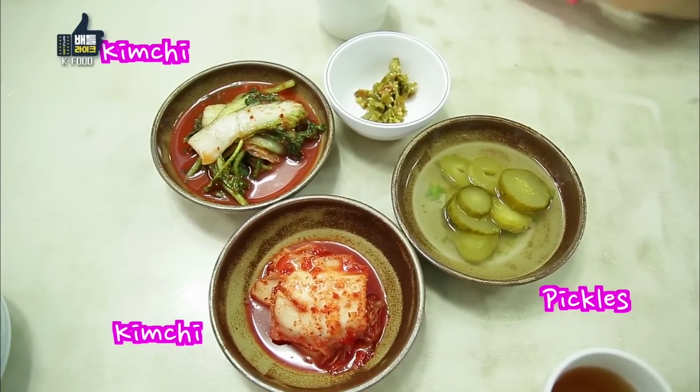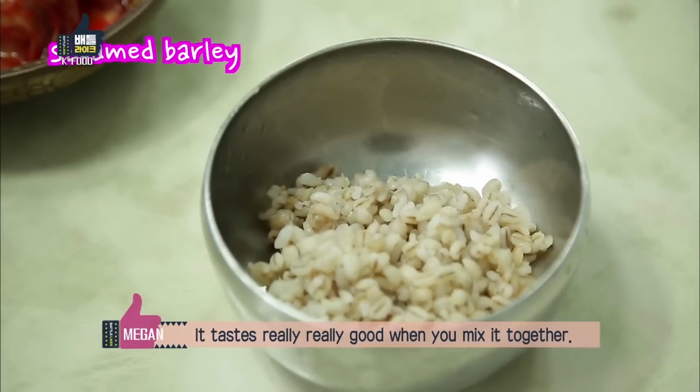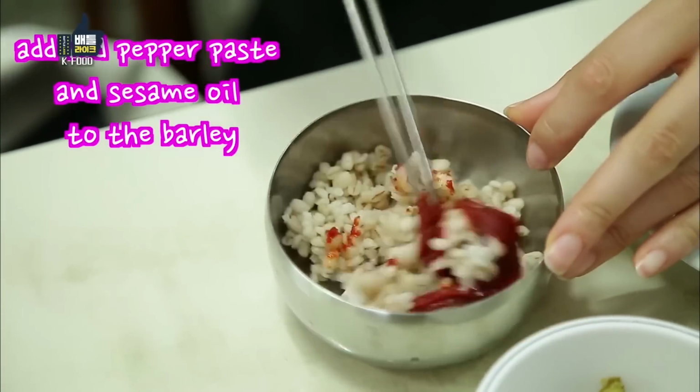So we got our side dishes. We got a couple types of kimchi, some pickles, and some ground peppers to put in the stew later. Some red pepper paste and sesame oil to put in the barley. It tastes really, really good when you mix it together.